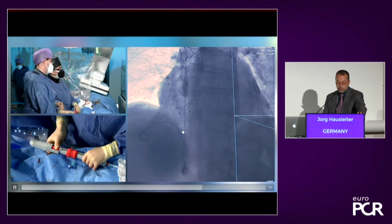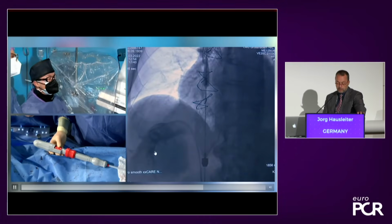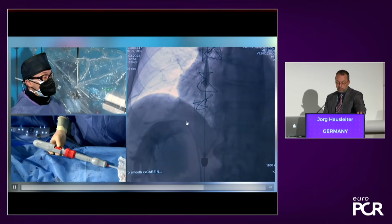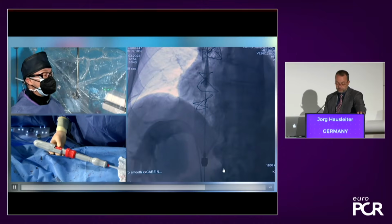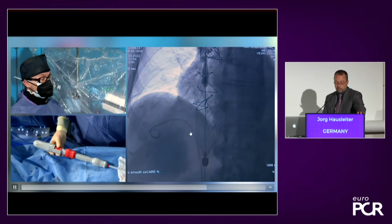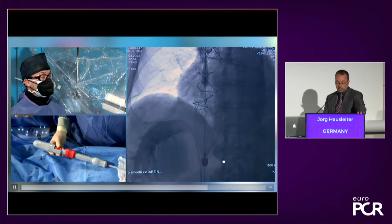Now the valve is already a little bit further expanded. We're checking again before we fully release that we are not obstructing the hepatic veins. Then you can also pull out the pigtail when you're certain that you have the correct height, and then the three anchors again are being released.